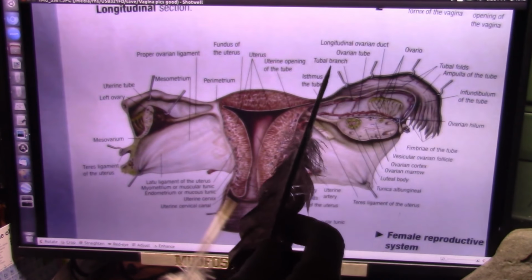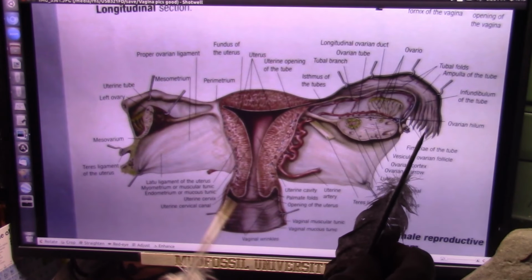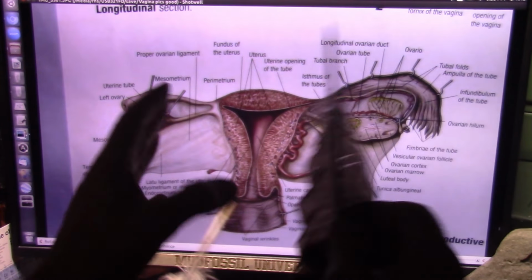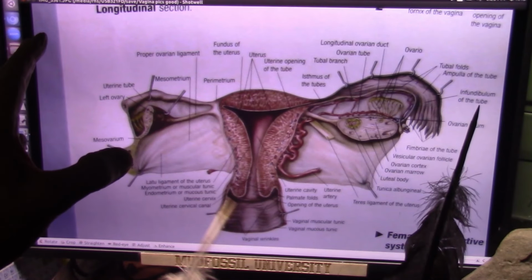Now, the other one that I'll be showing, you'll see these little fallopian tubes that'll be in there. These little flippy things that come off the end, you'll see it in the other one. So there's a couple of different sets of caves we're going to be looking at.